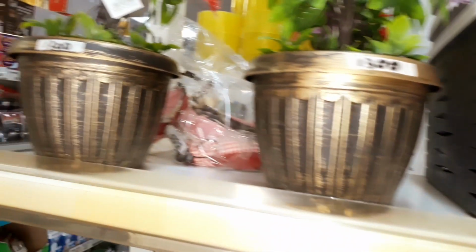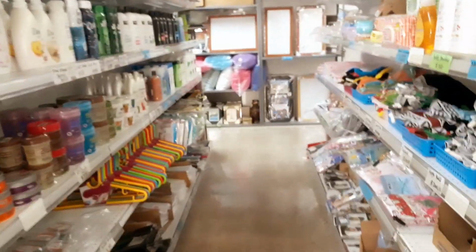So if you want to get some containers and you're in the area, it's right across from Giscom Sports in the same plaza, Premier Plaza. So you guys can always come and check them out in Premier Plaza.